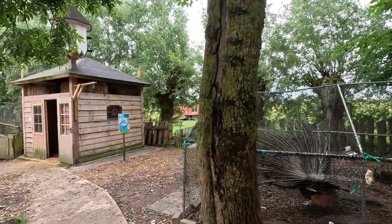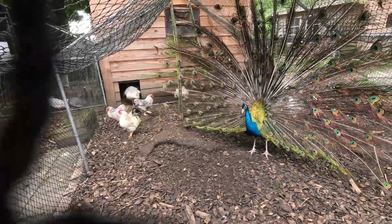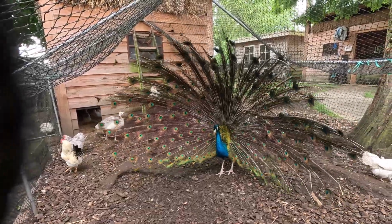I feel like the peafowl here would normally be free roaming and they only had to be in here for maybe bird flu or something like that. I'm not quite sure. I definitely hope that this isn't how they are usually kept, at least, because it's quite sad.